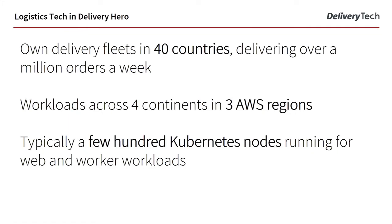And in Berlin, we have an engineering team which writes all the code supporting that. As far as AWS goes, we have workloads across 4 continents: North America, South America, Europe, Asia, and until recently also Australia. Just to give you an idea of the scale we're talking about, our workloads for purely logistics are around a few hundred Kubernetes nodes running simultaneously. Of course, it can go up and down quite a lot, depending on whether we have batch workloads. But this is the scale at which the contents of this presentation work.